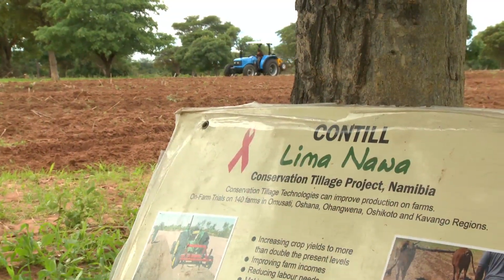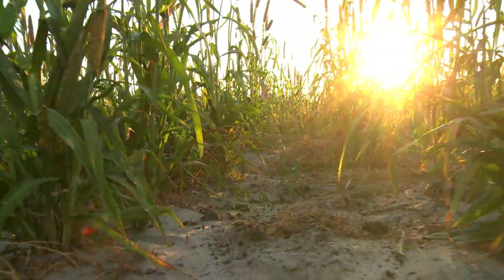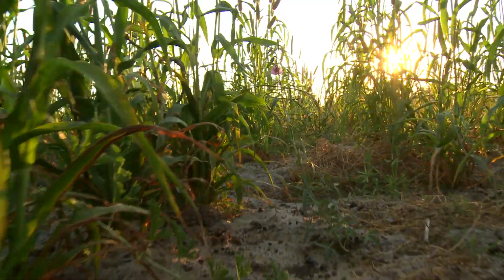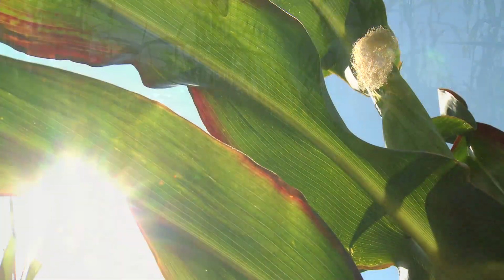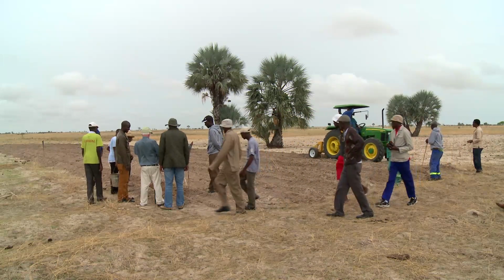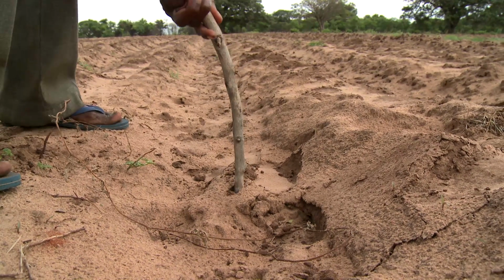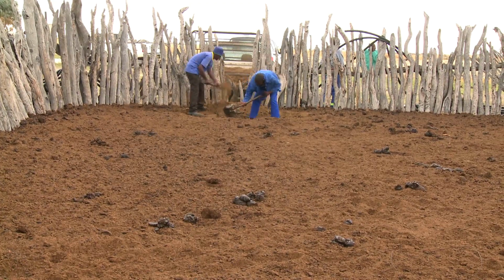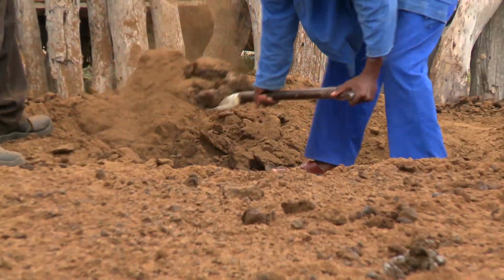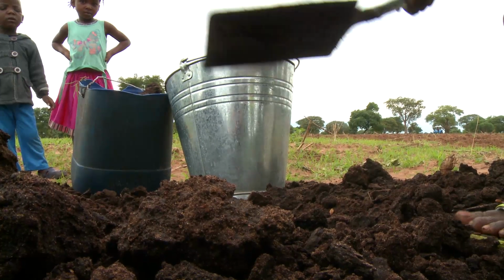Ripper furrowing creates straight furrows in the field. Farmers use these same furrows every year to build up soil fertility and soil moisture. Once a tractor has ripped open the hard pan for the first time, any animal-drawn ripper furrower can be used in future. It is important that land preparation should happen before the rains, to enable early planting and to maximize total water harvested during the growing season.